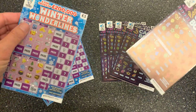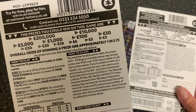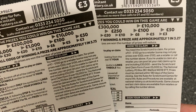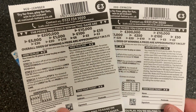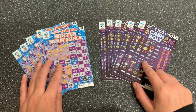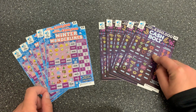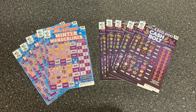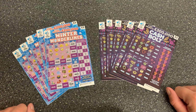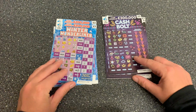Now, I've just had a quick look at the odds on the back, and they're quite shocking. The Winter Wonderlines are 1 in 3.73. The Cash Bolts are 1 in 3.27. So, they're very, very different. Obviously, we've only got 4 top prizes, and this one's got 8. But this is only 200,000, and this is 300,000. So I don't know which is best. I think this one is going to be better because it's got better odds, but we'll see if we've got any winners today. I'm super excited. Love these cards. I haven't scratched them for ages.